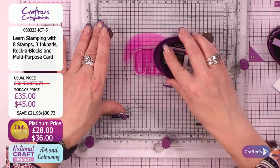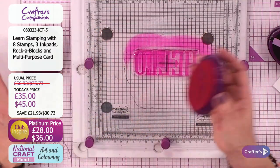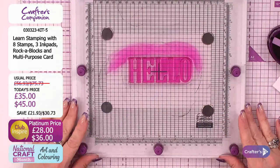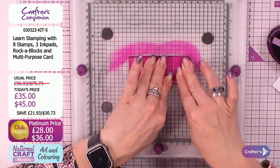In the past, Craig, I used to get my knickers in a right twist because I used to make a right mess. I literally used to smudge everywhere. Oh, it drove me mad. Absolutely drove me mad. And then I discovered our quick dry ink pads, which for me were the biggest game changer of all, because you simply pop that down.